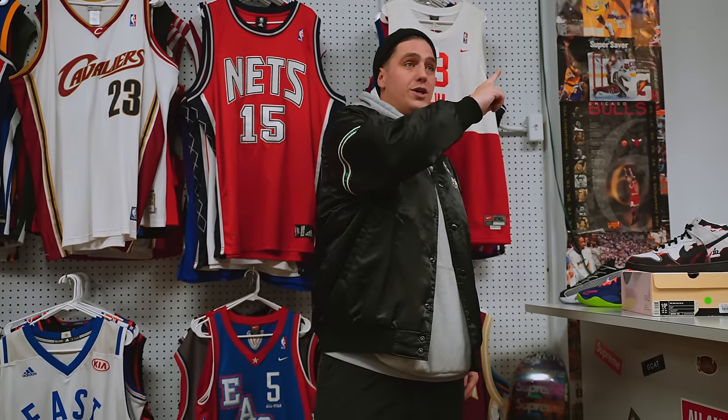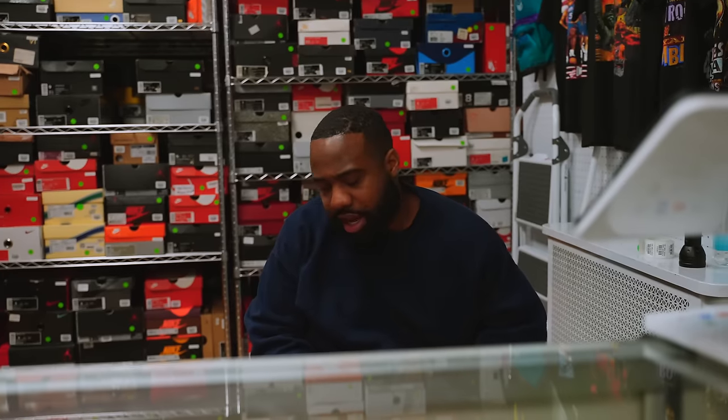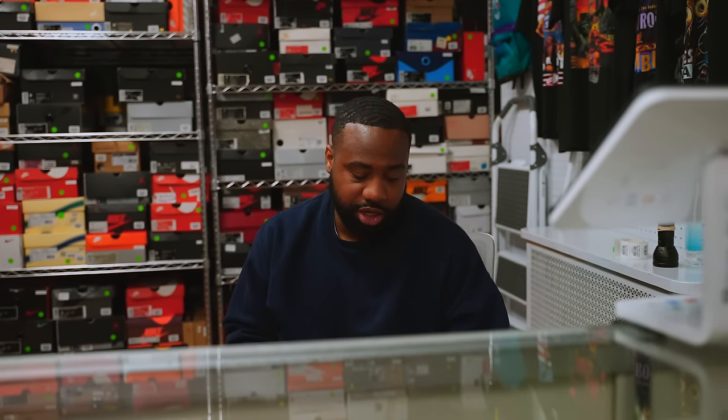Anything for the people before we go? Shout out to the kid who came by with his father. He wanted to take a picture. He copped a Red Thunder size 14. Didn't catch his name, but I appreciate him supporting the store. He said he watches YouTube. He was really happy to be here, so we really appreciate him. Really appreciate everyone else who stopped by, trying to do some Christmas shopping. Hope we have what you guys are looking for.